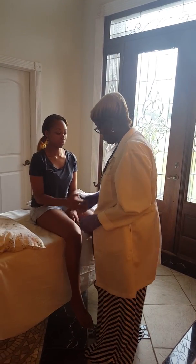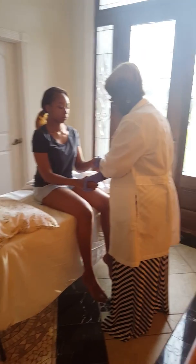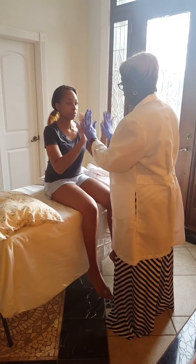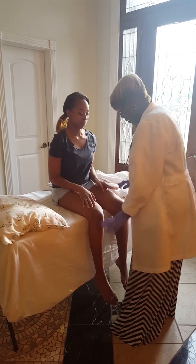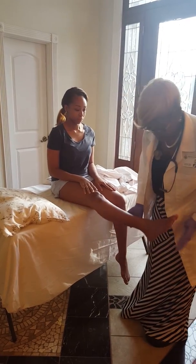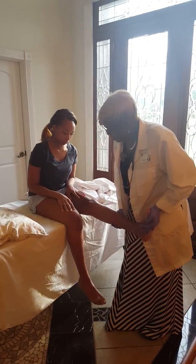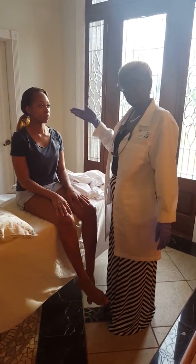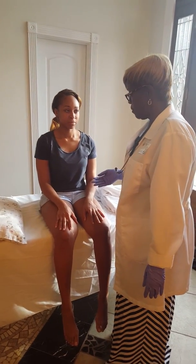Let's try your muscle strength. Squeeze my hand. Squeeze my hand. Okay, our muscle strength is equal. Push against me. Push, push, push. Okay, good. Lift your leg. Push. Good. Okay, so we have assessed Ms. Smith from the top of her head to the sole of her feet. Everything is within normal limit.